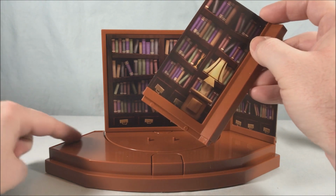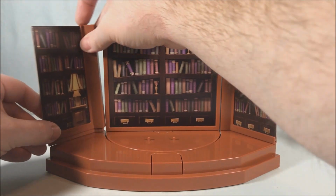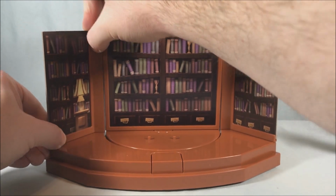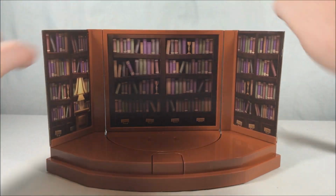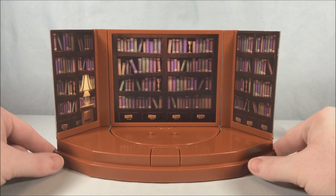And then you just peg this. There's just a little ridge right here. This piece of plastic just goes right in there, and there you go. And that's it. Very easy assembly. You just do that once on each side and then peg this in, and you're good to go. And that's it for the little playset.